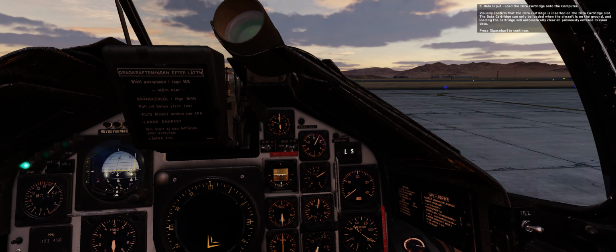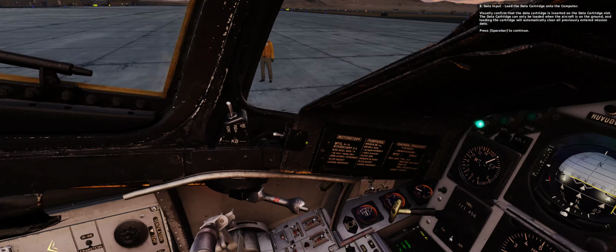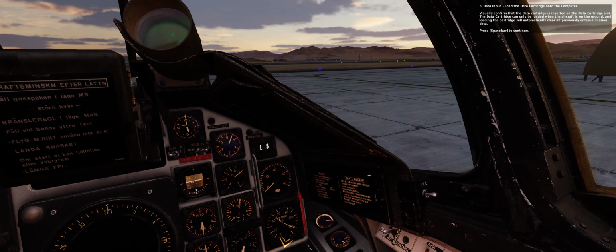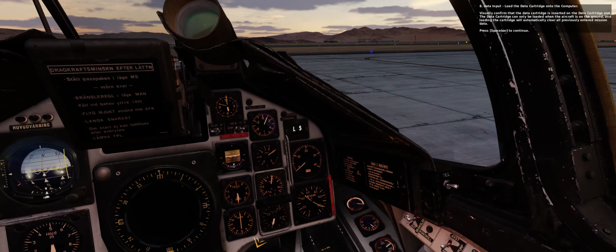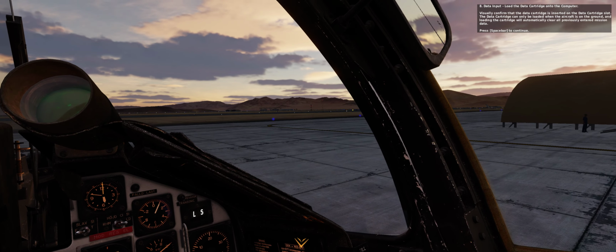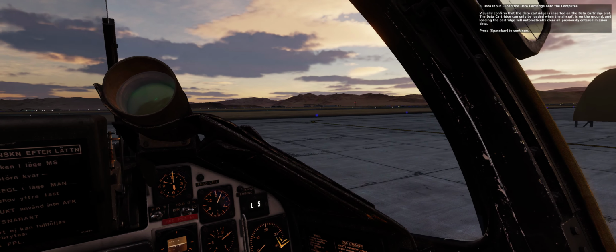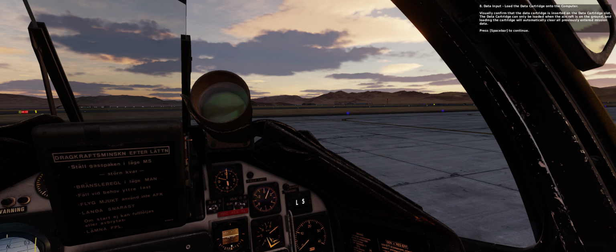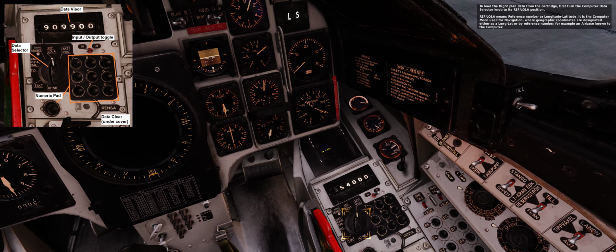Data input. Load the data cartridge onto the computer. Visually confirm that the data cartridge is inserted on the data cartridge slot. The data cartridge can only be loaded when the aircraft is on the ground, and loading the cartridge will automatically clear all previously entered mission data. Press spacebar to continue.